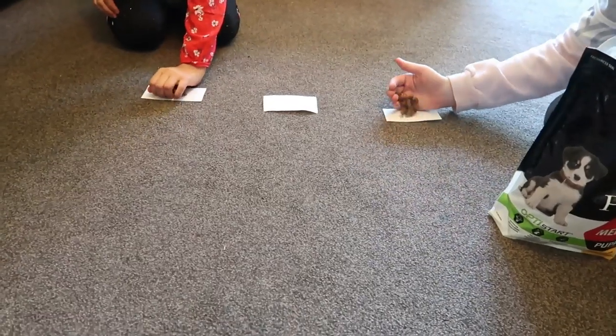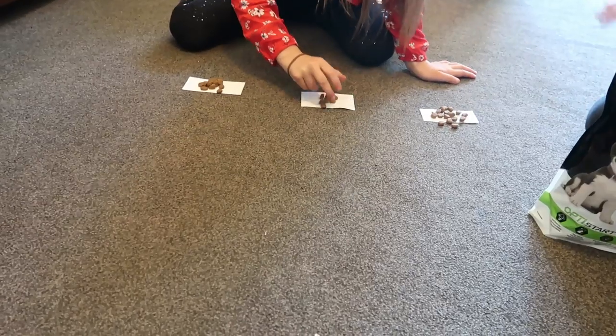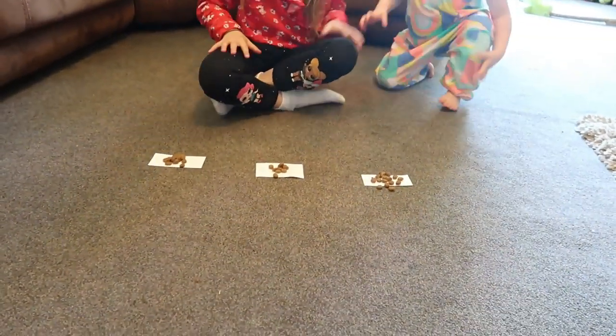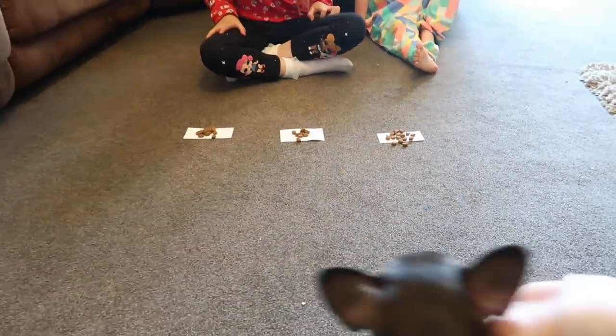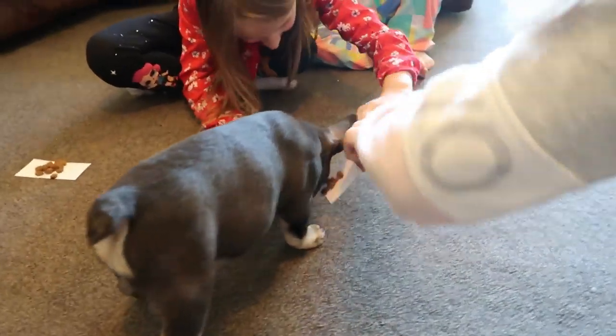Go then, put some treats down, girls. Let's see what she goes for. You ready? One, two, three, go! No, oh no, she's gone the wrong way. Okay. Here she goes. What's she pick? What is it? What is it?